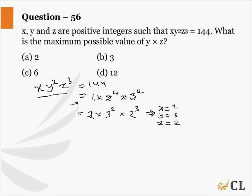Right? Can we try this? 2 raised to the power 4 into 3 square. Okay. Or we can write this with z cube, so I can take 1 cube from this and z can be 1 also. It's 1 cube into 12 square into 1. In this case, x is 1, y is 12 and z is 1. So y into z, here it is 6, here it is 12. It is asking for the maximum possible value. The answer is 12 only.